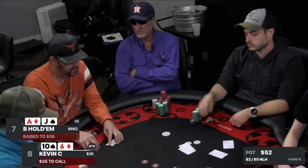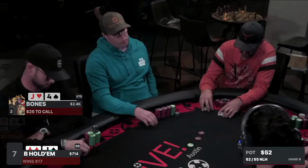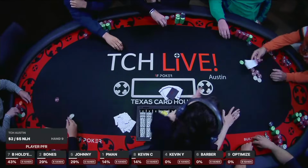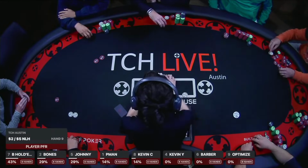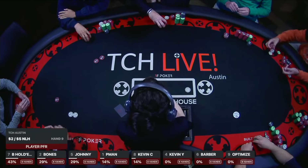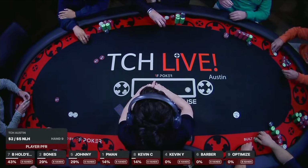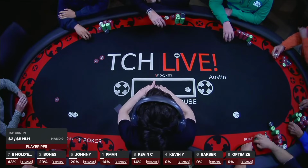He holds him with the ace jack, makes it 35. 1 fold, 2 folds. And that's what's gonna do it. 35 is too much for anyone else. Thank you. No problems with the blue cards. Good. Live 10.